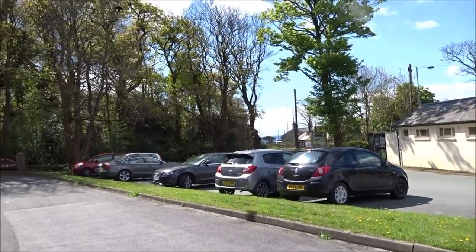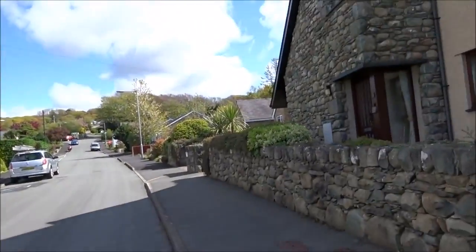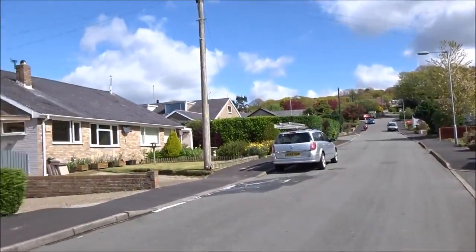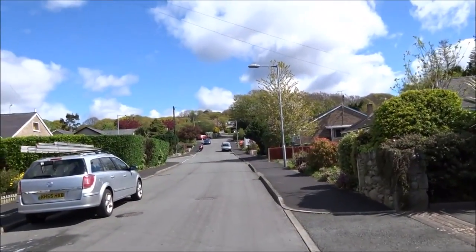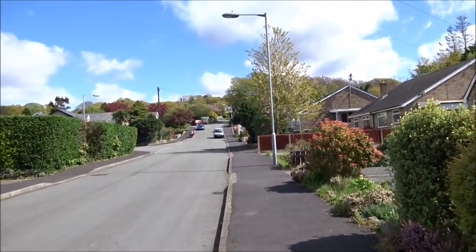It's a nice time of year when the trees are just starting to come out, the big trees are just starting to come out in leaf. This is Tal y Bont. It's largely a retirement community, and quite pleasant bungalows here. I'll be going up here and along through woodland on the side of the Afan Iskefin.